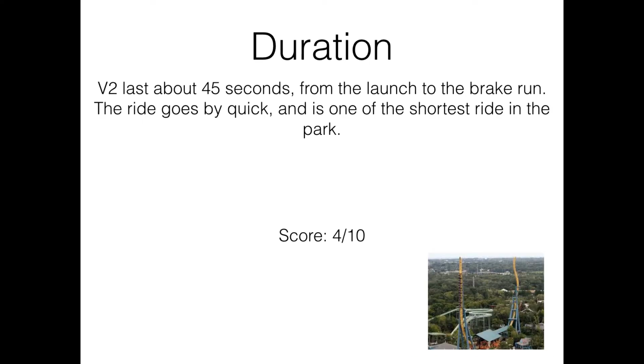That's gonna cause a wave of intensity going through you. Duration. V2 lasts approximately 40 to 45 seconds from the moment it launches to the part where it hits the brakes and the 5th backwards drop, or the 3rd spiral drop. It's one of the shortest rides in the park, but I think Demon, Batman, Goliath, and Superman X-Flight maybe even are all shorter. So it's 40 to 45 seconds on this.